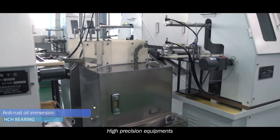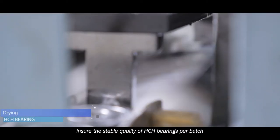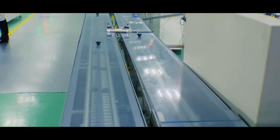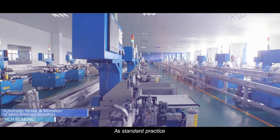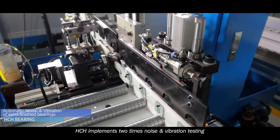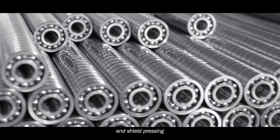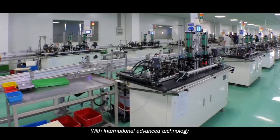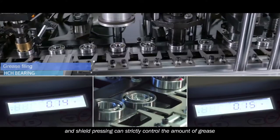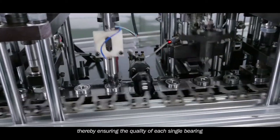High precision equipment, modern management system and strict quality standards ensure the stable quality of HCH bearings per batch. As standard practice, HCH implements 2x noise and vibration testing. The first noise test is done before grease filling and shield pressing. With internationally advanced technology, automatic grease filling and shield pressing can strictly control the amount of grease, thereby ensuring the quality of each single bearing.